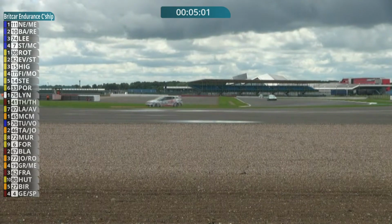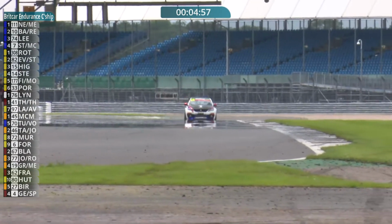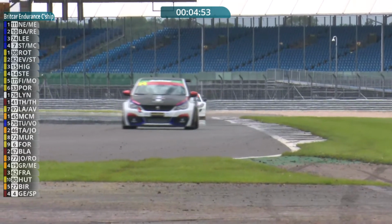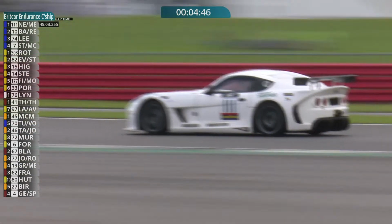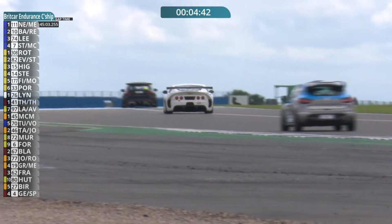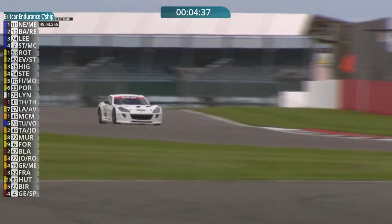Purple sector 2 for Adriano Medeiros. They're trading fastest laps, the two leaders. They're 18 seconds clear of Mark Lee in 3rd. There's the leader. He's just lapped Andy Mollison in the Preptech 177 Clio. That's running in 9th place, 5th in Class 2. And away goes the 111 Ginetta through Copse up towards Maggots and Becketts.